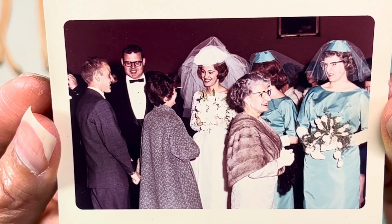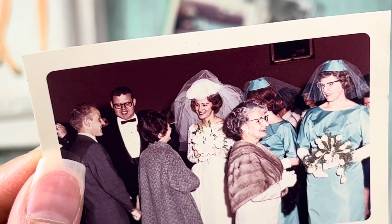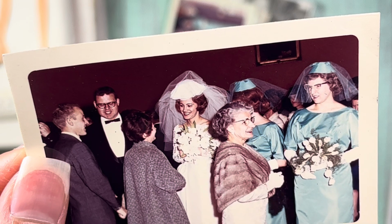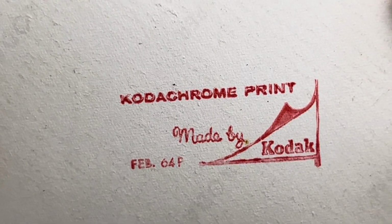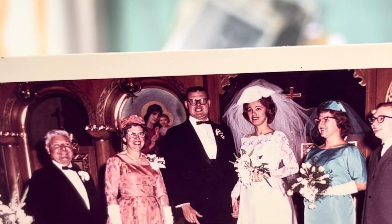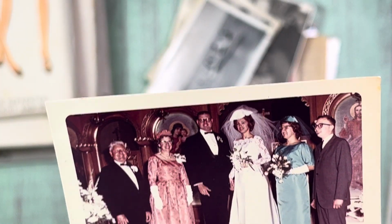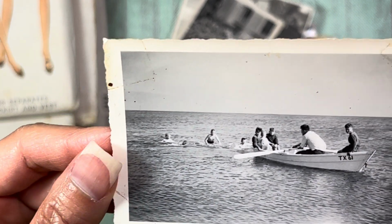This wedding right here. So cool. I feel like people dressed really, I mean, obviously this is a wedding, but in general, people dressed very glamorous, but they weren't so fully made up. At least, I don't know when this was. It says February 64. So I don't know if that's 1964. And this is another one from that same day. Look at the bride and groom right there. So cool. When I look at pictures from the past, I wonder how their life turned out, how old, or if they're still around.